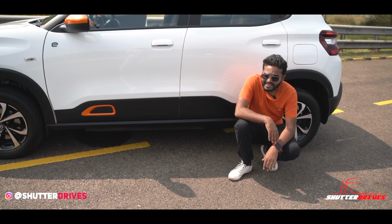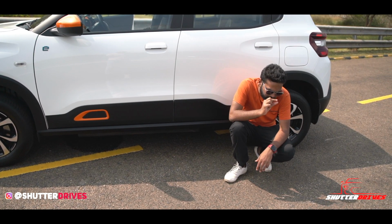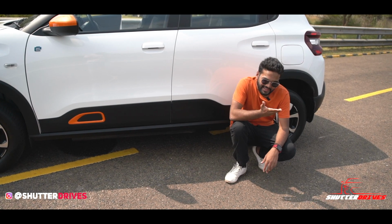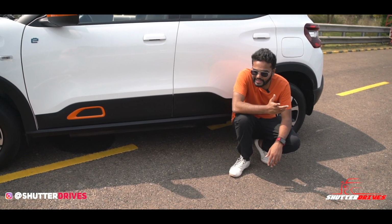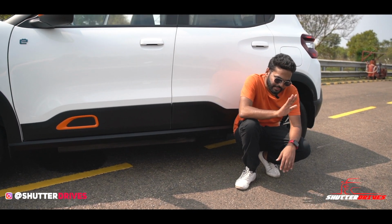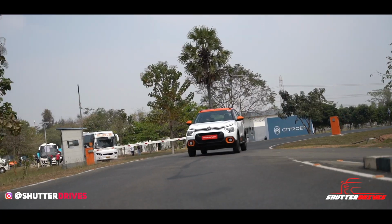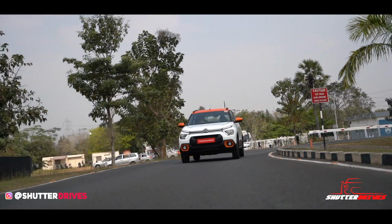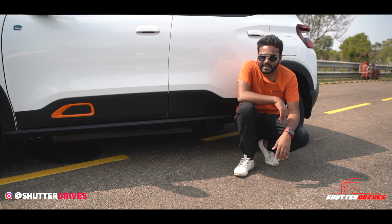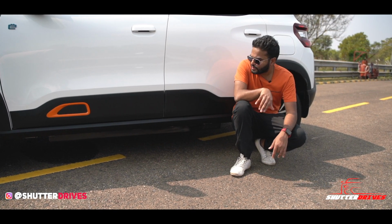The ground clearance of this car is 170 millimeters. Now it's dropped by 10 millimeters compared to the normal conventional C3. Battery dala hoga, battery ke wajan ki wajah se gaadi thoda niche gaya hoga, possibility hai, but nevertheless the battery pack is going to ensure that you have lower center of gravity. Now jab aap gaadi ko turn karoge, the lower center of gravity is going to help the car keep grounded, stick to the ground and what not. So talking about the battery specs, this is a 29.2 kilowatt hour battery that you see here.